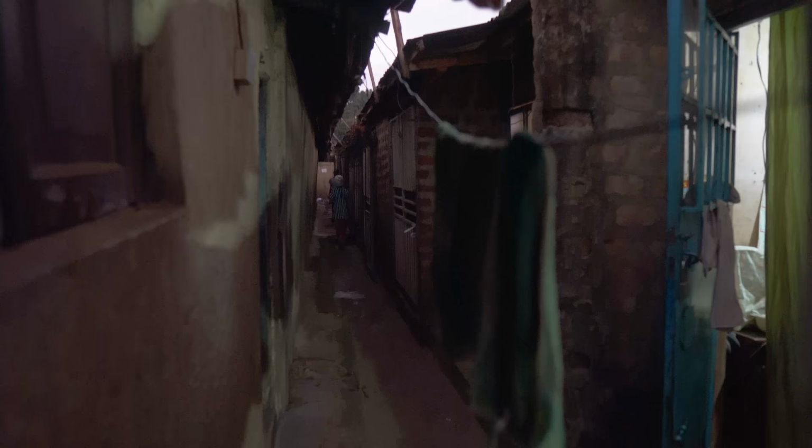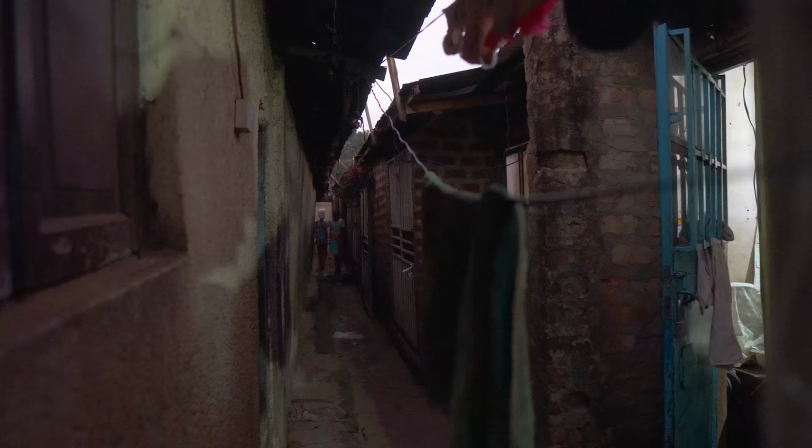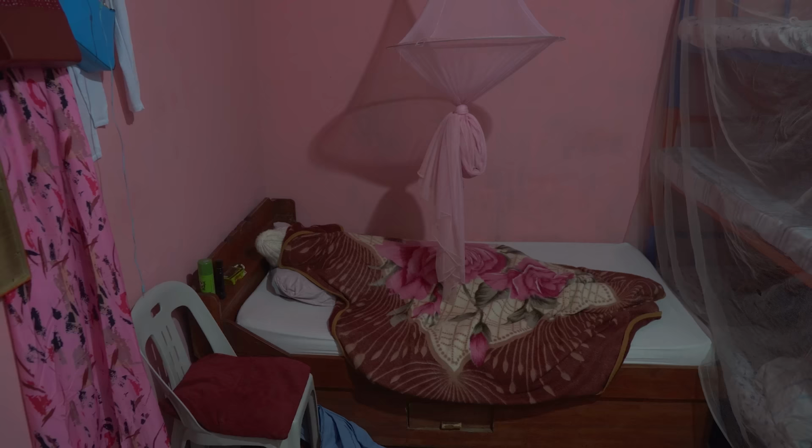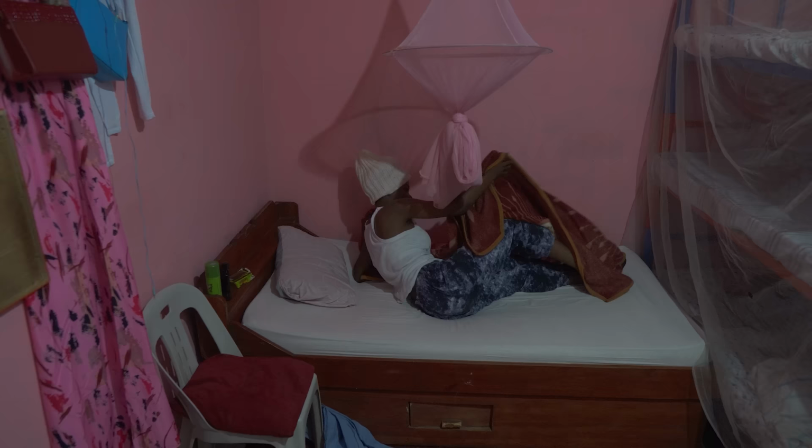Sheila lives in a small room rented by her parents for 150,000 Ugandan shillings per month. With no alarm clock, she wakes up by the sounds of activity in the narrow streets outside her humble abode.